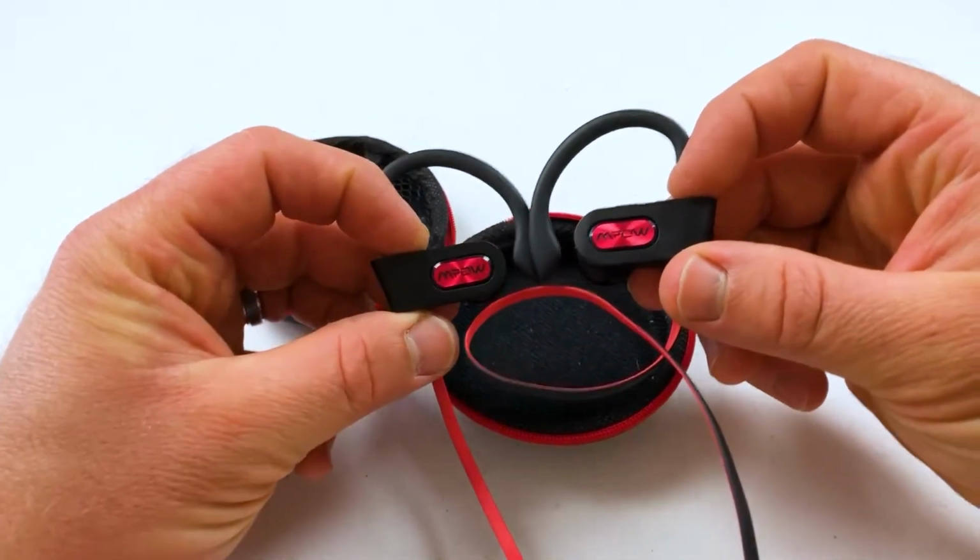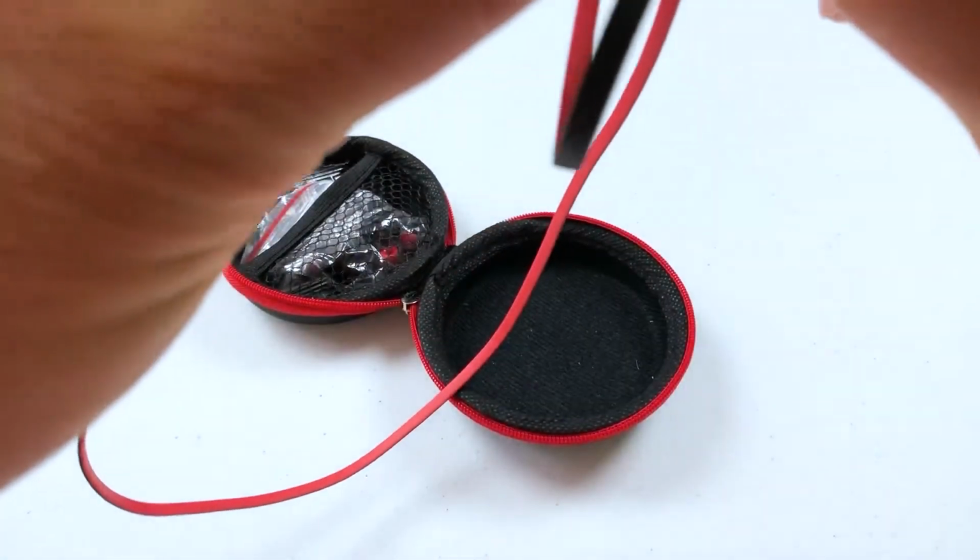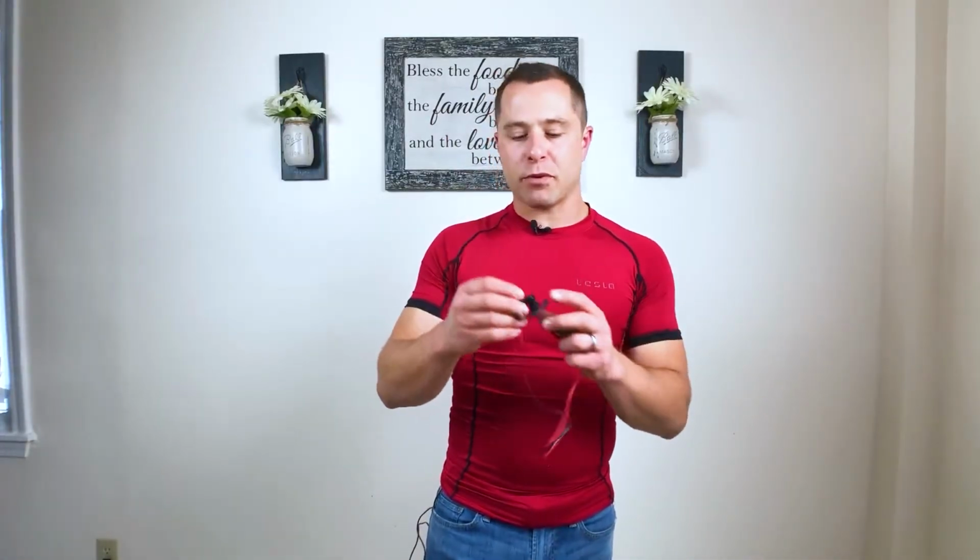So then we want to talk about comfort. How do they fit in your ear? And honestly, the comfort is good. It's very similar to the others. Now, if I was to have any complaint, the only complaint that I might come up with is that sometimes it felt like the power button was hard to press.